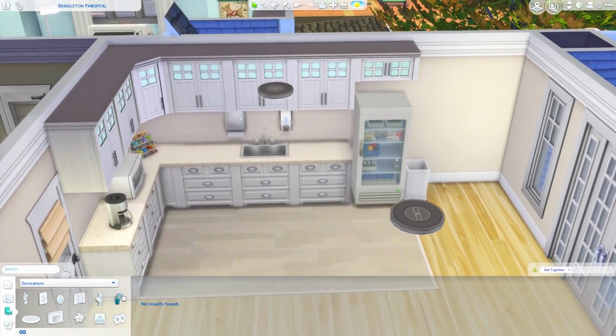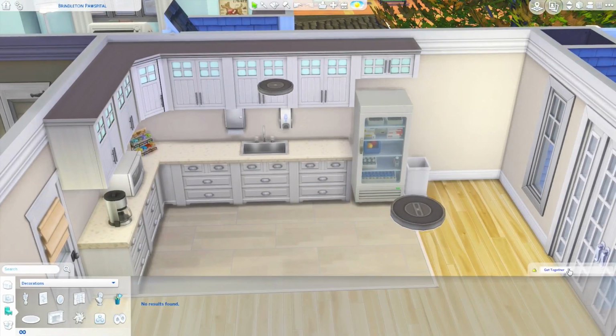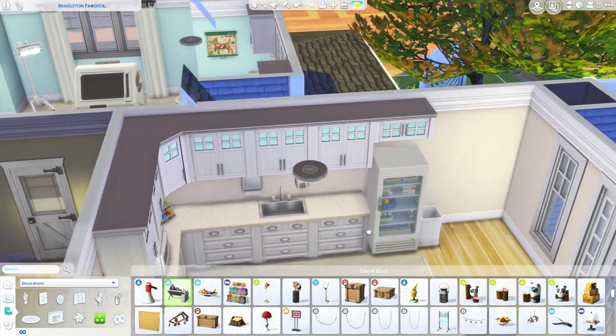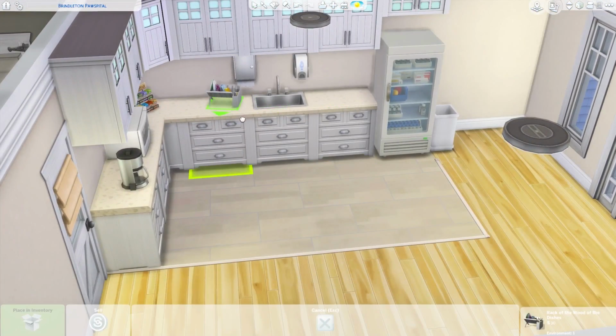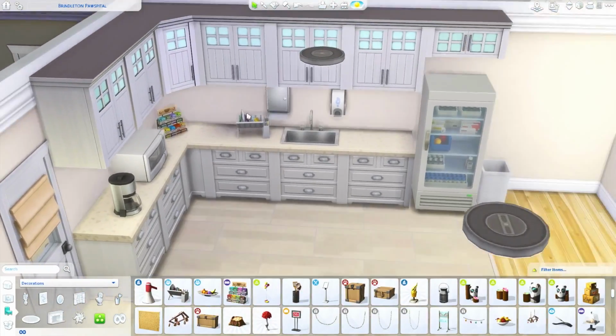I'm trying to remember what else I feel like we need in here. Oh, maybe a drying rack. You know, so they could wash and dry their dishes and that kind of thing. Yeah, I feel like that would make sense.